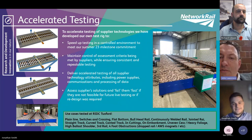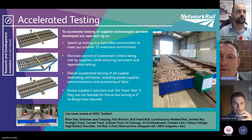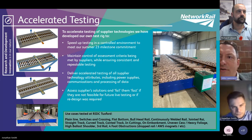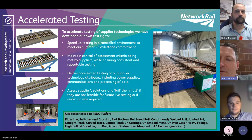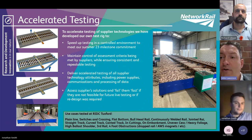No problem. So just to drop us back a little then, covering some of the things that Johnny said there. Obviously, we've got a need to get something going. It's a safety critical task. But also, those among us can tell we can't go around creating track buckles all over the place to be able to test this stuff. So it would be quite challenging to get something that's going to be representative and to give us a proper workout for the technology.